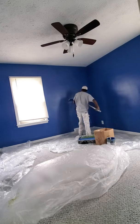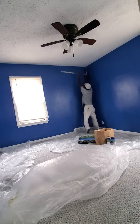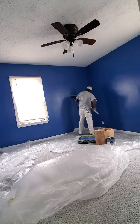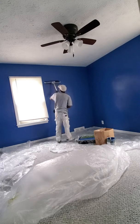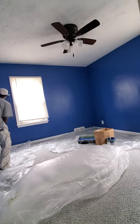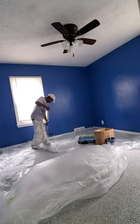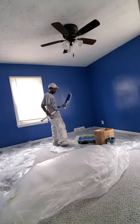Trying to be up in no room all day doing this. It's gonna take a couple of minutes to really crawl out of the room. Like, it's not even that long. These microfiber rollers are like a mop on the wall. Basically, a mop on the wall. Nobody better than me at the roller. It's gonna be some Olympic games for painters in the future, I know it is. And it's gonna be about who can roll the fastest.